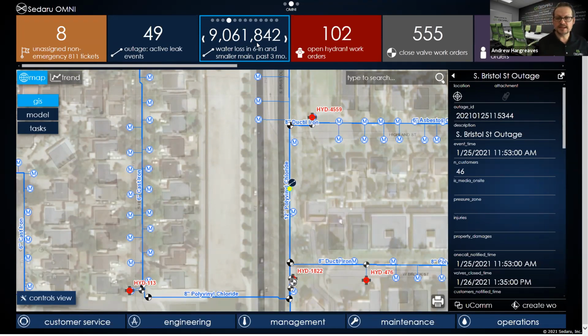So maybe that's information that I want to dig into. I want to understand. I can pass that into CIP. We can understand how many miles of 6-inch or smaller main we have, how old those things are, where they are, and if there's any kind of correlation with where these leaks are occurring.